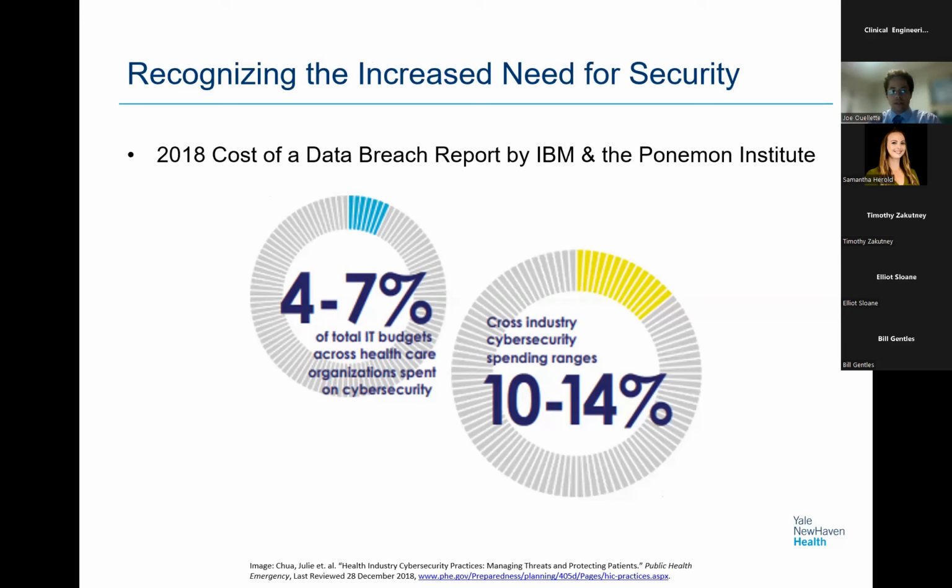In 2018, there was a report by the Ponemon Institute where healthcare spent 4 to 7% of their budgets on cybersecurity, where other industries spent 10 to 14. So it's obvious that we're not spending as much as we really should, or at least weren't.